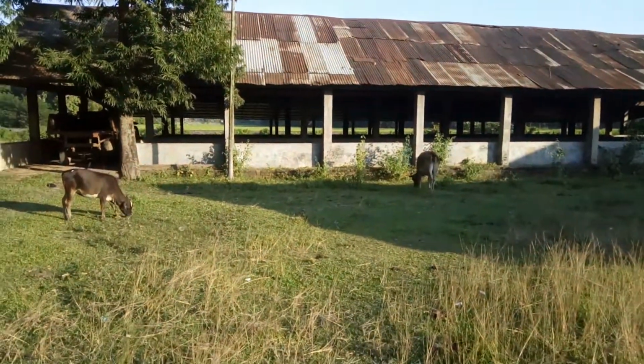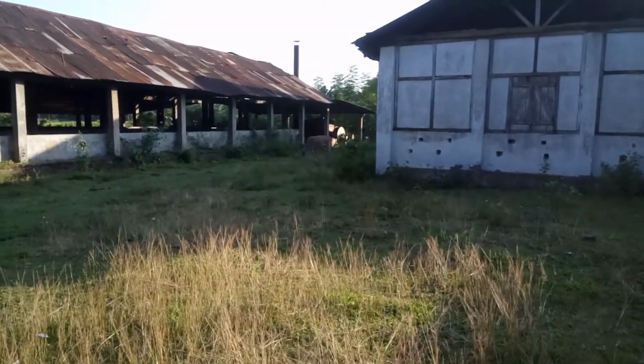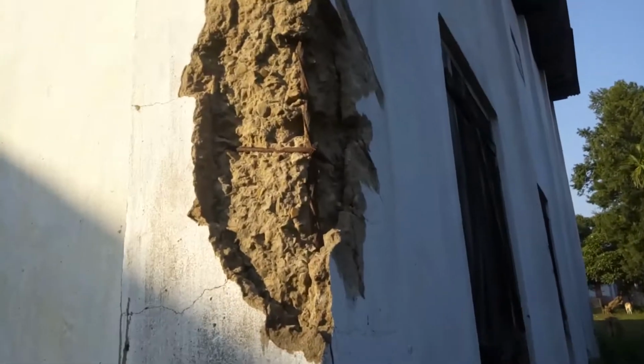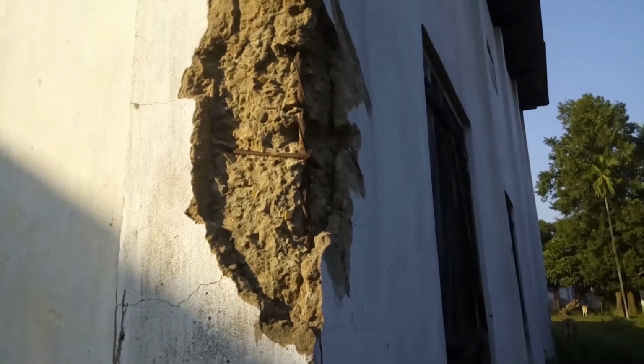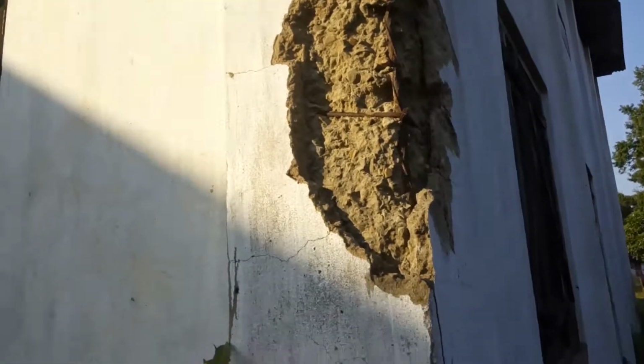This is a part of the pillar which has broken down and the inner masonry can be seen. This gives a very beautiful insight of how machinery works were built at that time.